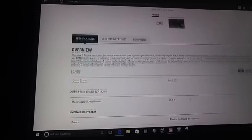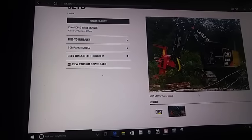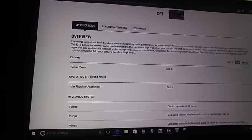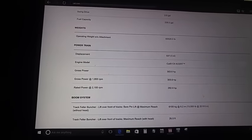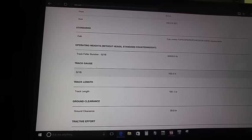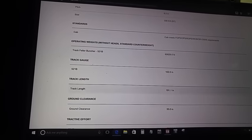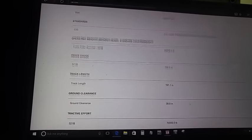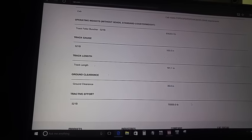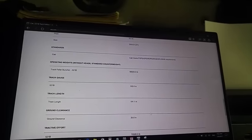So now I wonder, how do I store this thing? You know, where did I put it? Oh, probably on the back somewhere. Yeah, I don't think it's that big, like the tracks. Oh, track gauge. Here we go. 102. That's the distance between the inside of the tracks. Track length 191 inches. Ground clearance 35 inches. But track gauge is 102.